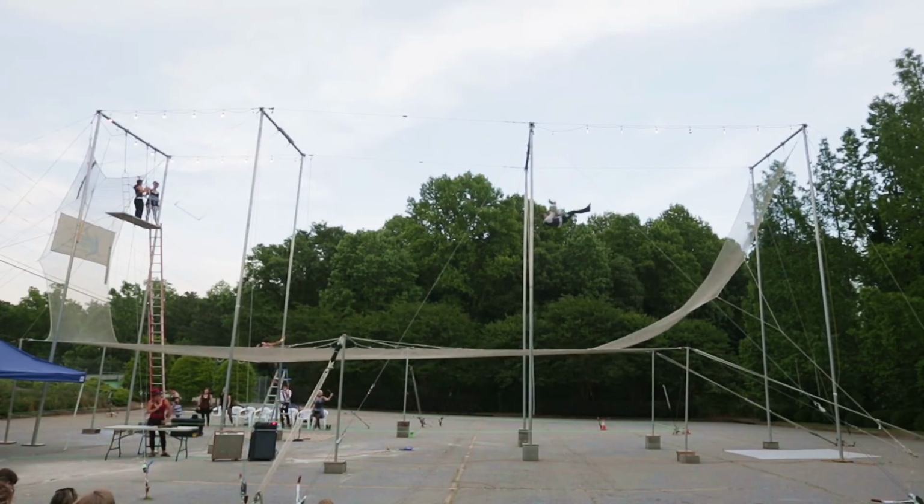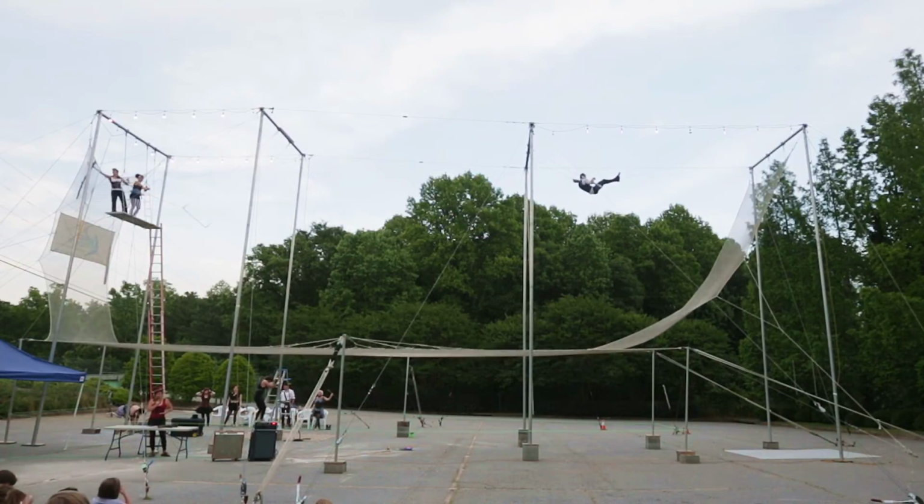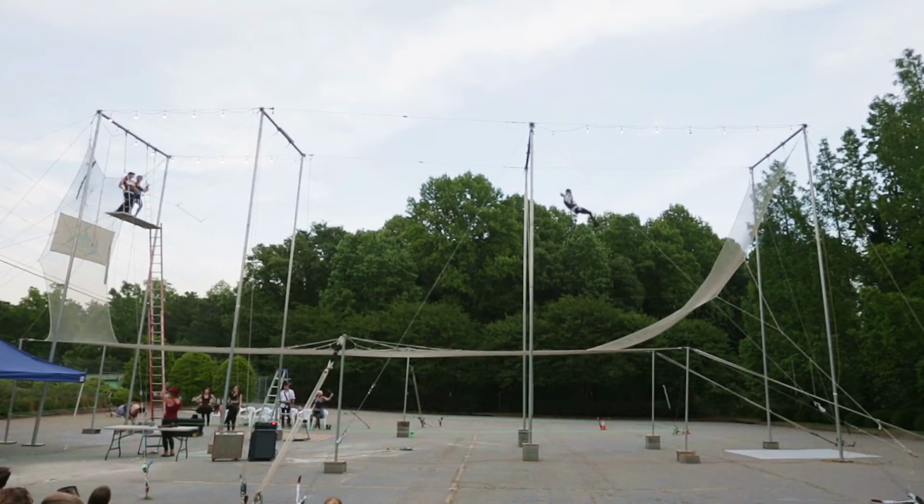Next, we have Alicia returning for her full twisting straight jump. You may wonder why her belt looks different than the others. It's called a twisty belt. It allows her to rotate without getting caught up in the lines. I need a twisty microphone.